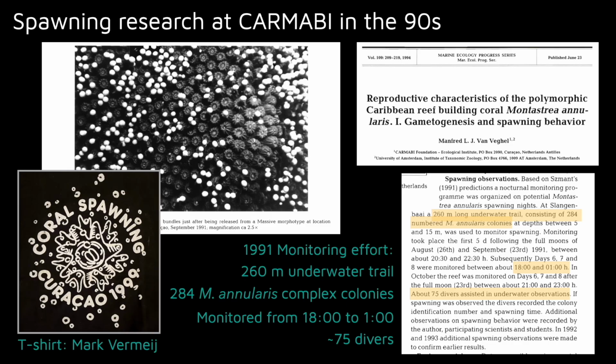In fact, in the 90s, there was already a tradition of really successful coral spawning research happening at CARMABI. Manfred van Weghel spent a bunch of time figuring out when the hermaphroditic corals in the Montastraea annularis complex spawned. We now know those as Orbicella franksii, faveolata, and annularis. And I just wanted to give some attention to Manfred's work here so that we could appreciate the amount of effort that he went to with his team in order to figure out spawning times of these hermaphroditic corals.